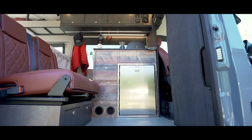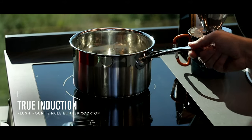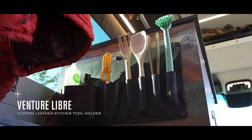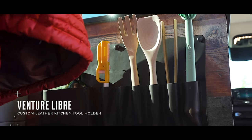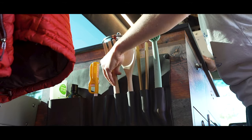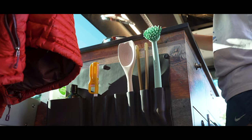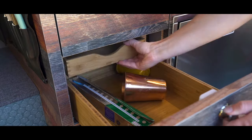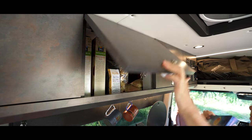The galley kitchen includes a paper stone countertop, sink, recessed induction cooktop, and a refrigerator. Attached to the side of the galley is a custom-made leather kitchen tool holder by our partner, Venture Libre. With this holder, all of your kitchen tools are at your fingertips whenever you're cooking a meal. The galley includes storage drawers for pots, pans, dishware, and silverware. And above, the overhead cabinets securely store food and other goods.